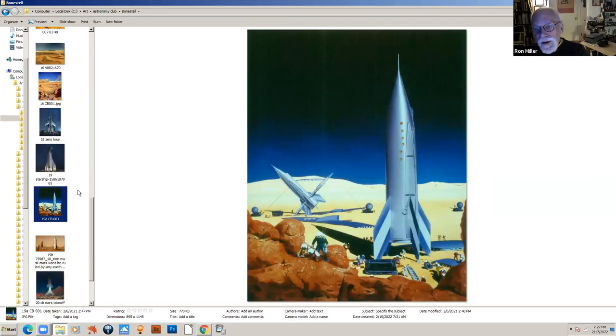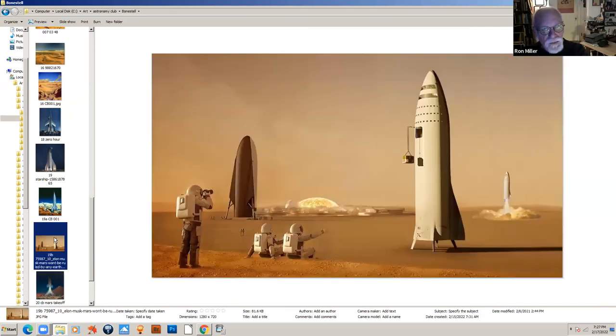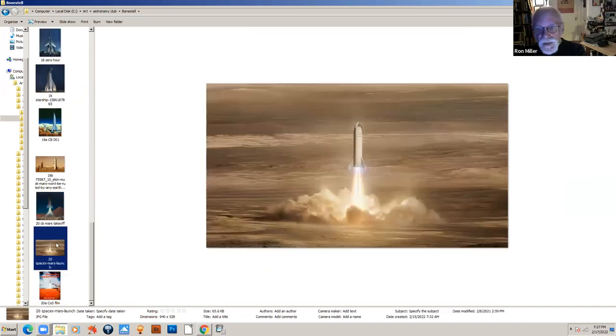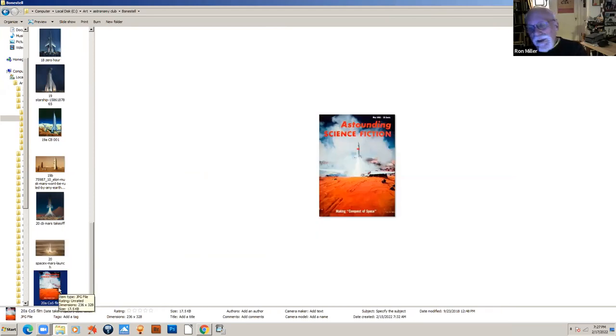We have Bonestell's Mars rocket sitting on Mars, Elon Musk. Bonestell's spacecraft taking off from Mars, 1950, Elon Musk. And the same scene was replicated in the movie that Bonestell worked on, Conquest of Space. There it is. So I think Bonestell kind of nailed it. He may have gotten the moon wrong, but he nailed everything else.